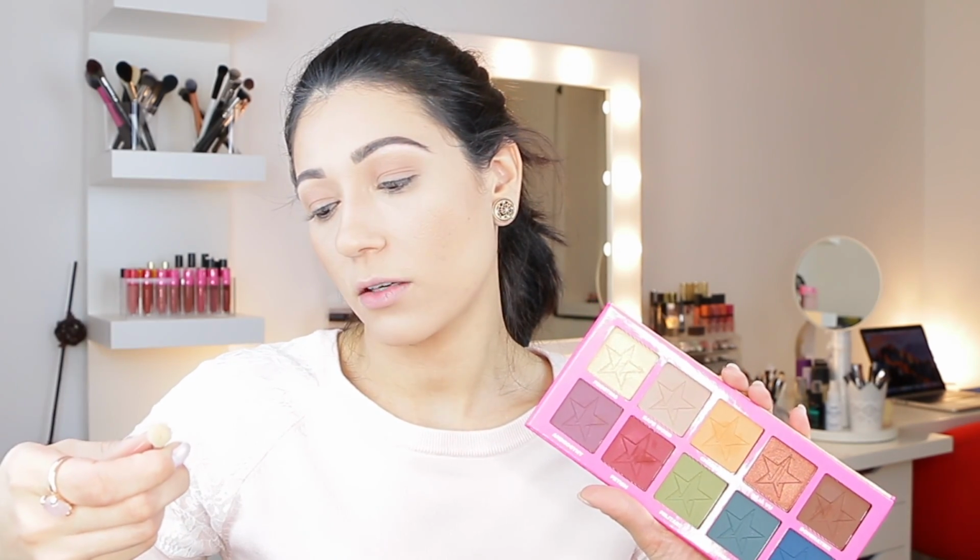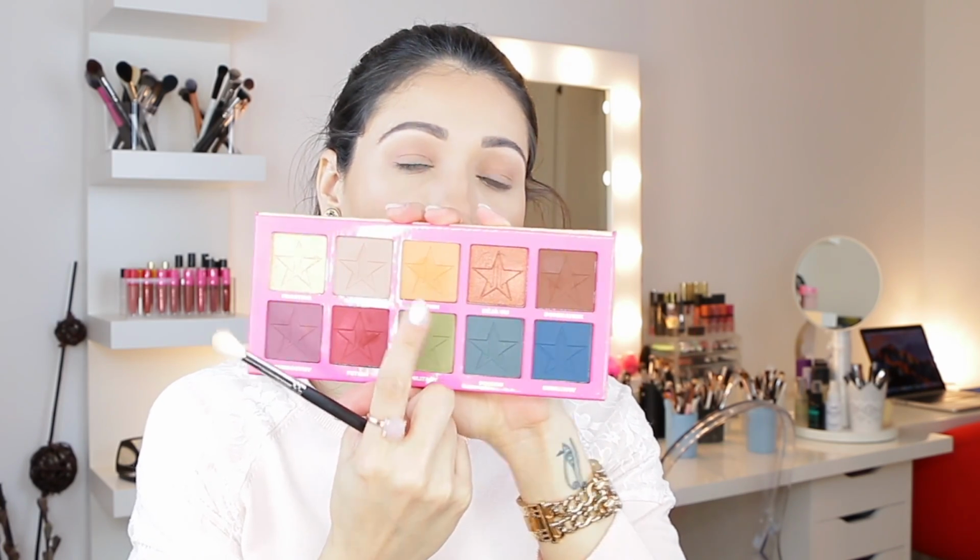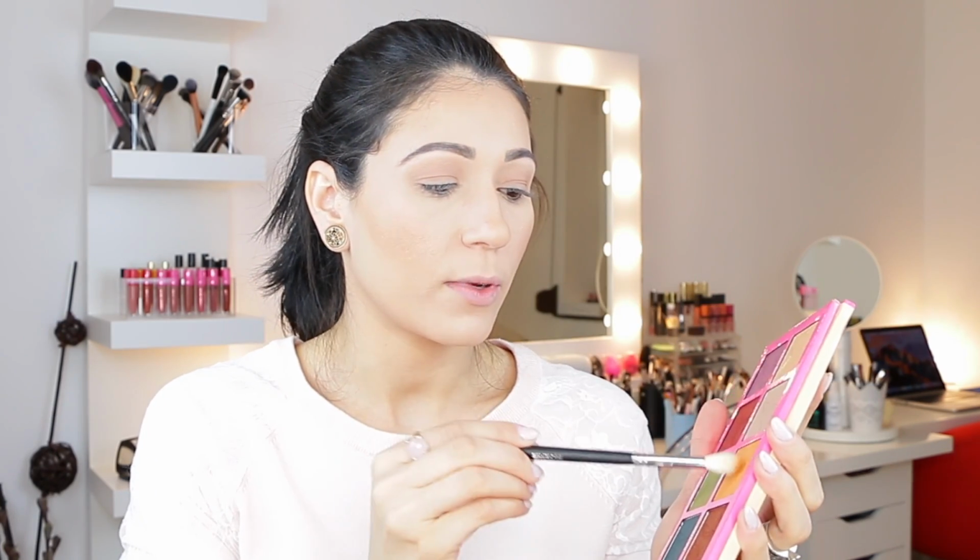So I don't mind though the color that I have here. I'm going to use a Morphe M4 for one. I'm going to pick up a little bit of this red, this orangey shade right here. I'm going to pick up a little bit of that. The colors, you guys, are so pigmented that you can go a little bit by a little bit. It goes a long way because they are very pigmented. Absolutely gorgeous colors. I love these shades.